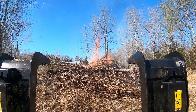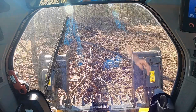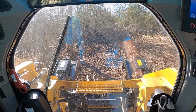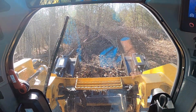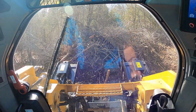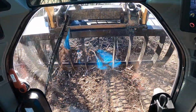Look how high those flames are shooting, they're probably 25 feet in the air. Nice and hot. There. Don't believe I'm going to be trying to pull any stumps out with it. Kind of feel like it could, but I don't want to find out that it can't.